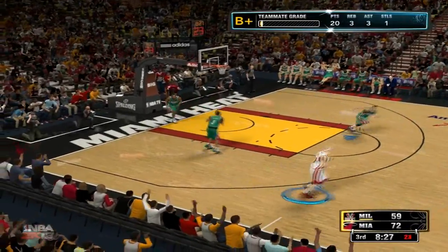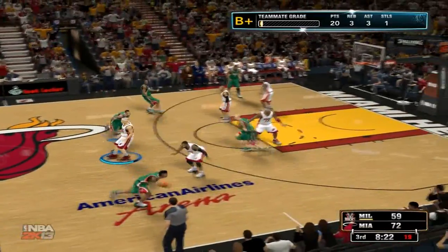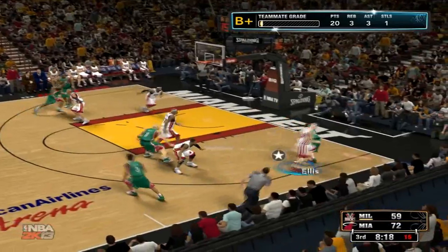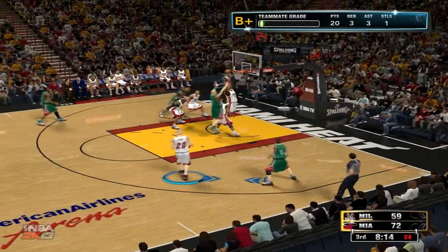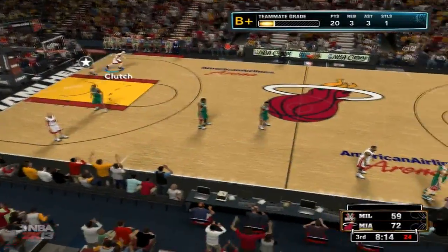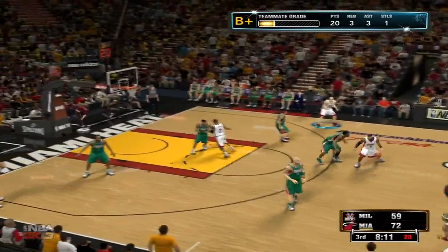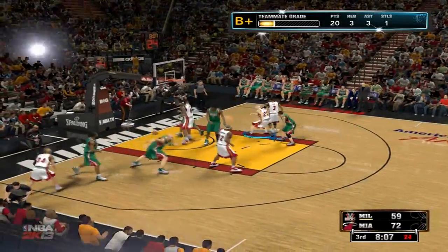Got such a good feel for his shot today, in a really good groove. Jennings against Wade. He feeds it to Ellis. From the corner. And the call will be against Drew Gooden. That is his first foul of the game. Well, that's an aggressive play, trying to get that rebound. Maybe a little too aggressive. And it was totally unnecessary, Steve. He was in no position to get to that ball. He should have just conceded.